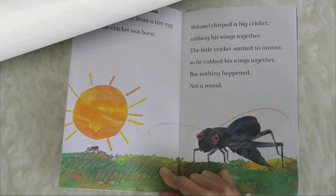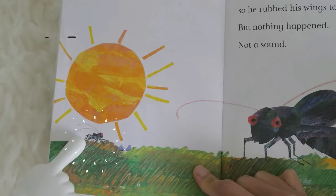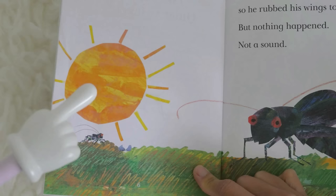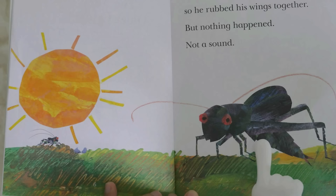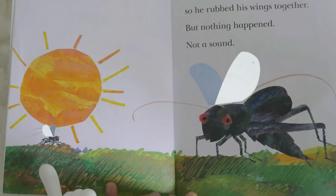One warm egg. A little cricket was born. Can you spot where the cricket is? This is the cricket. Cricket. Can you say it? Cricket. This is the sun. Welcome, chirped a big cricket, rubbing his wings together. The little cricket wanted to answer, so he rubbed his wings together. But nothing happened. Not a sound.